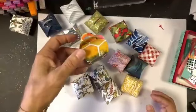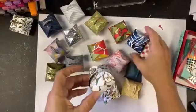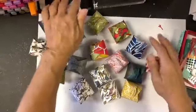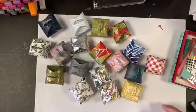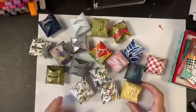And I'm also showcasing these for another reason. I want you to see some of these in non-holiday papers, because tomorrow, in addition to the catalog going live, Stampin' Up's designer paper sale goes live. Buy 3, get 1 free, and I have all the details right here on the Facebook page for that.